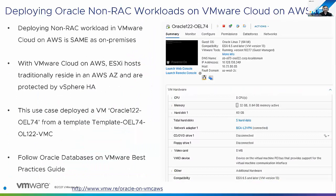Deploying Oracle non-RAC or standalone workloads on VMware Cloud on AWS is exactly the same as one would do on premises. As Ryan mentioned before, essentially the VMware Cloud on AWS ESXi hosts traditionally reside in an AWS AZ. They are protected by VMware vSphere HA. This use case deployed a single instance Oracle database on the OEL 7.6 operating system. It was 12c RDBMS and Grid Infrastructure. We used Oracle ASM and the Oracle ASM filter driver, and we made sure that all of the best practices for running Oracle workloads on the VMware platform were followed in accordance with the best practices guide.